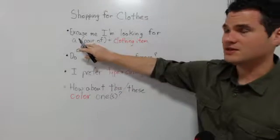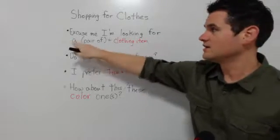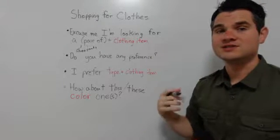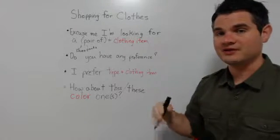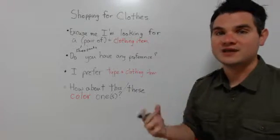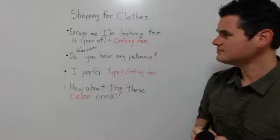Now, again, this is going to be optional, but you need it with shoes or pants. With singular items of clothing like shirts or sweaters or jackets, we just use a. So I did want to explain that.